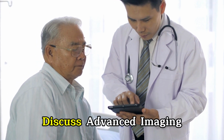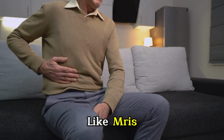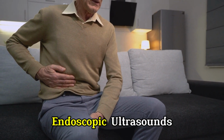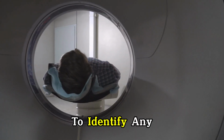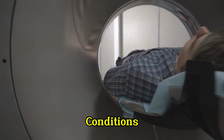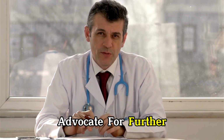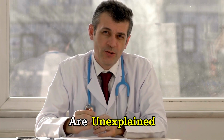worse. Discuss advanced imaging. Ask your doctor about imaging options like MRIs, CT scans, or endoscopic ultrasounds to identify any underlying issues. Early detection is key in addressing conditions like pancreatic cancer, so don't hesitate to advocate for further investigation if your symptoms are unexplained.